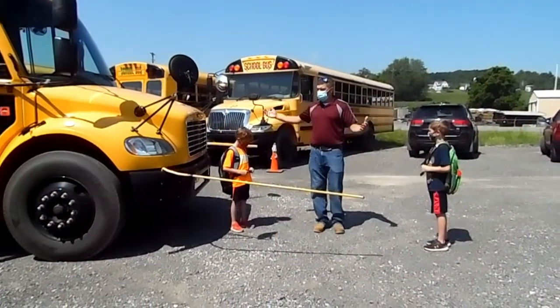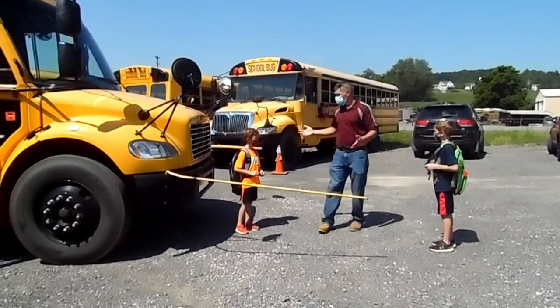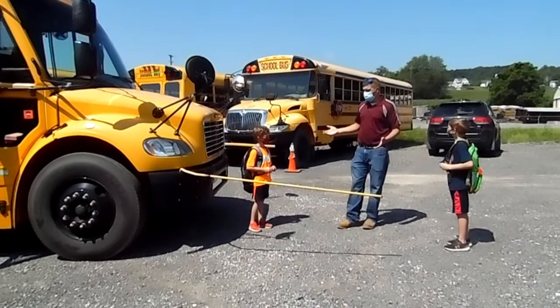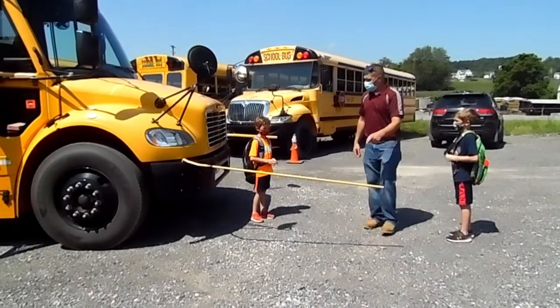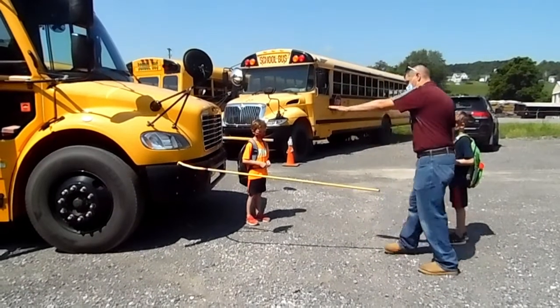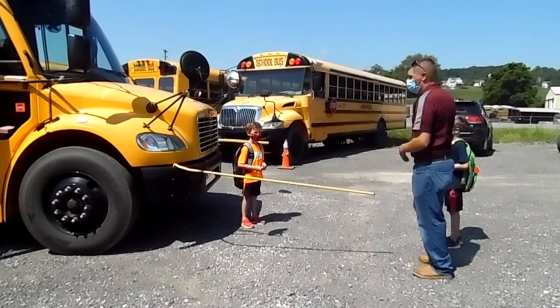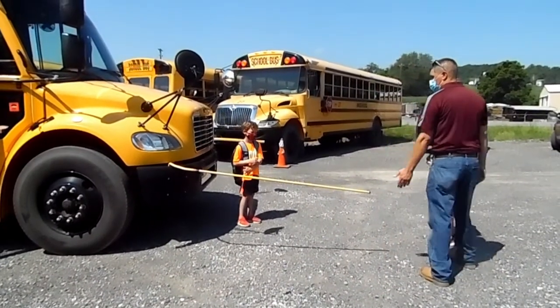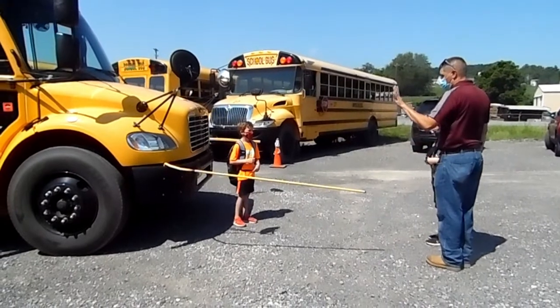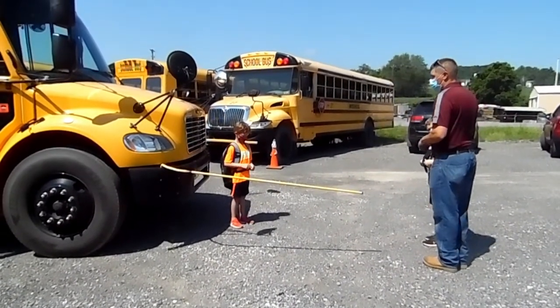Alright, so there's a danger zone at the front of the bus too. This is one of the most dangerous places to be, is at the front of the bus. But that's why they put these stop bars on the bus. Because if this stop bar is out, should I jump over that? Should I go under it? No, I want to go around that stop bar, right? Because if I go around that stop bar, how many steps does that put me away from the bus? 5 giant steps, that's right.